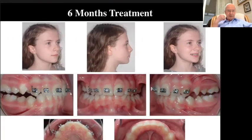This is progress after 6 months treatment. These changes can happen very quickly at this stage in treatment. The anterior teeth are aligned while we correct the buccal segments to class 1 occlusion.